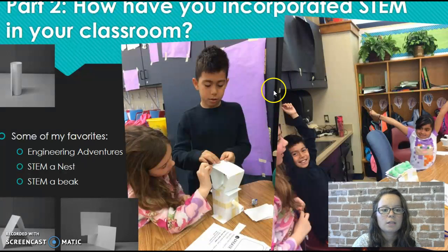And on the left here, you can see, I did not come up with this activity. I borrowed it from the resource, where'd my mouse go? Engineering Adventures. So if you haven't checked that out, just Google Engineering Adventures, and it's a really great resource where you can find tons of STEM activities.